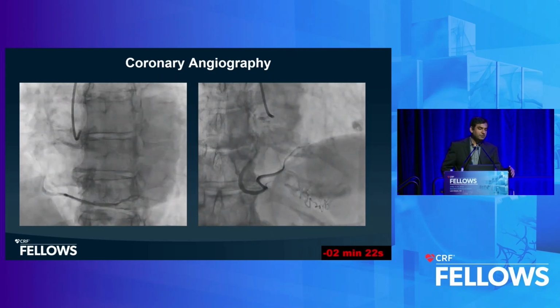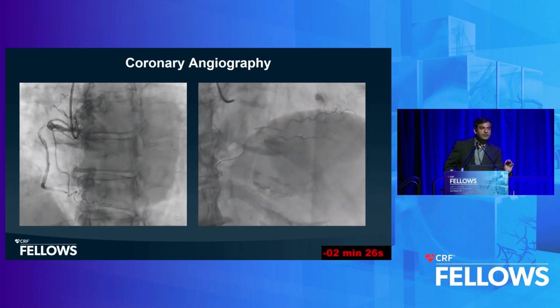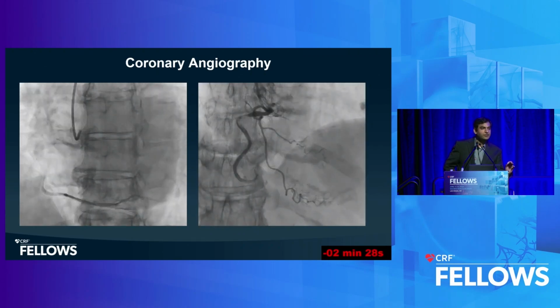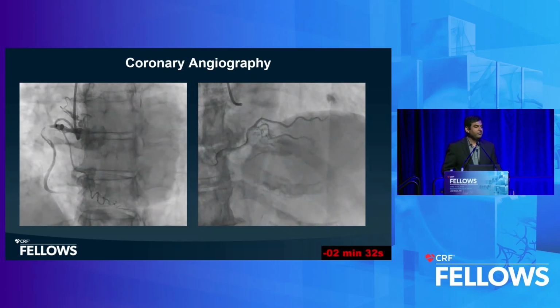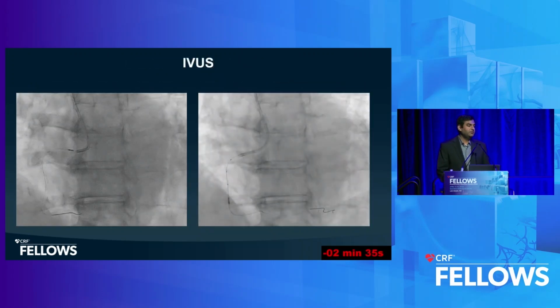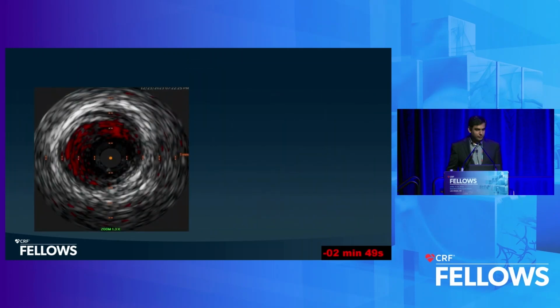So in this type of scenario, you want to have a wire which can get the job done in an atraumatic fashion instead of extending the dissection. So we went with our workhorse wire, which is Sion Blue. It went in easily, and you have to wiggle the wire so that the tip is free, it's not in the subintimal space. Then we went in with IVUS catheter, and I want you to look at this IVUS for 15 seconds.